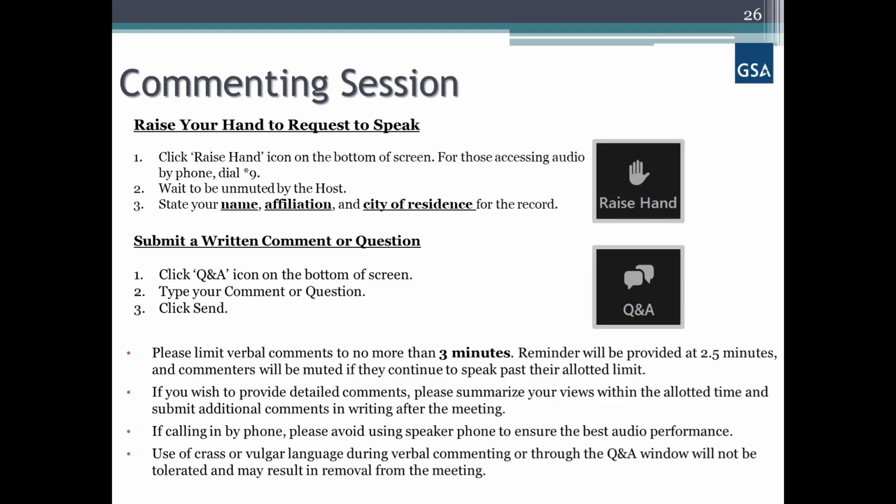A few more housekeeping items before we begin. Please limit any verbal comments to no more than 3 minutes to give everybody enough time. A reminder will be provided at 2.5 minutes, kind of a red light: you have 30 seconds left. And commenters will be muted if they continue to speak past their allotted limit, again, to give everybody time to speak. If you do wish to provide additional comments, please summarize your views within the allotted time and submit additional comments in writing after the meeting. That's important to remember. If you don't feel like 3 minutes is enough talking time, you're more than welcome to submit any further comments to us in writing.